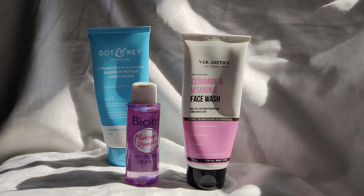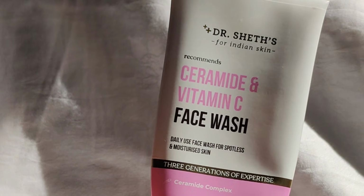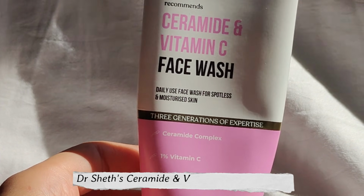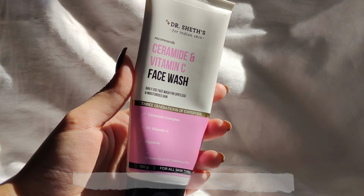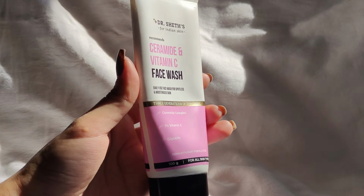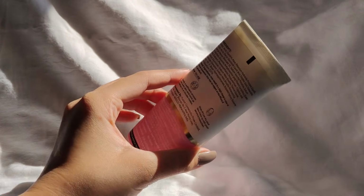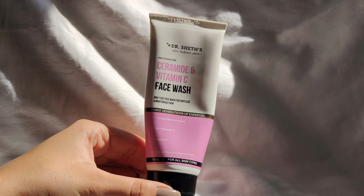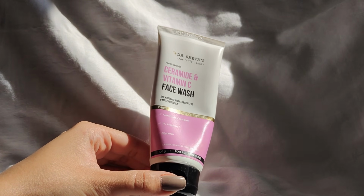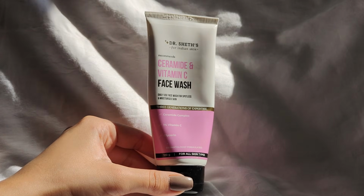So the first category of products is skincare, and the first product I have in skincare is the Dr. Sheth Ceramide and Vitamin C face wash. Now this face wash claims to be hydrating and also brighten up your skin tone. However, I found that this doesn't wash off from your skin properly. It leaves a very greasy layer on the skin which never comes off. No matter how many times you wash your face, it just doesn't come off.